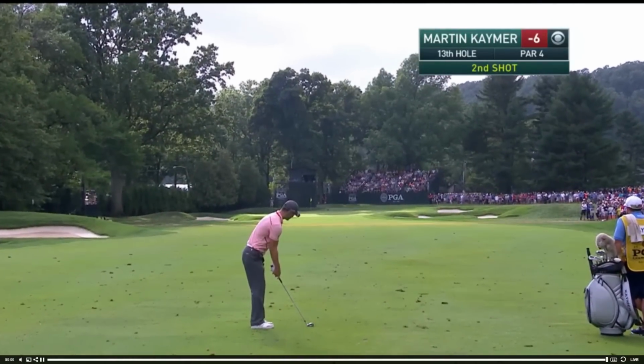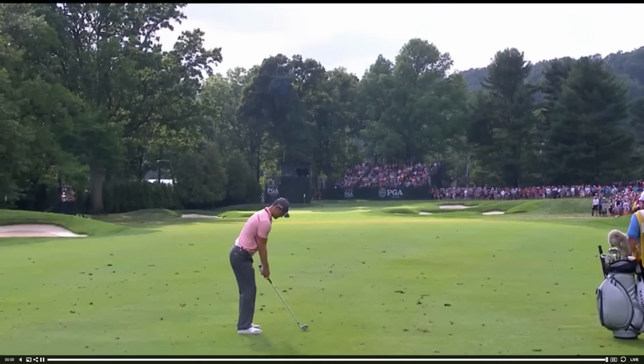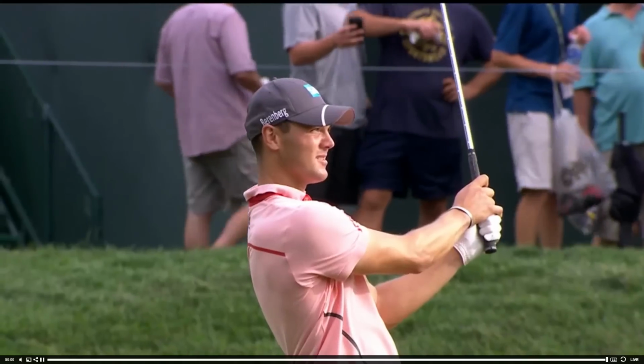And after Kaymer hits his approach from a very good position as well, I want to get your thoughts on what it's like at this stage of a major when you're trying to win your first one. Got the distance right. Draws back a little bit. It's certainly a makeable putt.